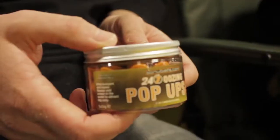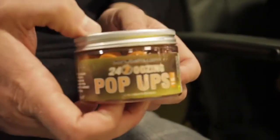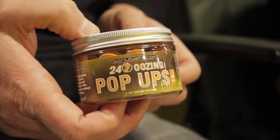So then we've got some oozing pop-ups. Now, these are quite interesting. These have worked in match fishing, as in some different situations. I've done all right on these, more so, and I couldn't tell you why, on the zig situation. Obviously with the oozing, the bait's there, and you've got a flow of colour coming out of the bait, and flavour and attractor.